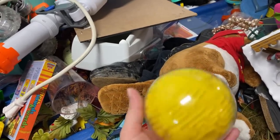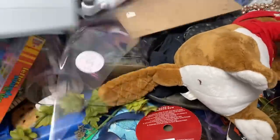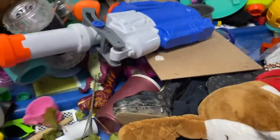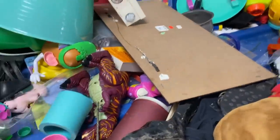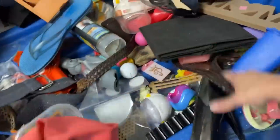There's like a maze ball. Fun game. Keep digging.